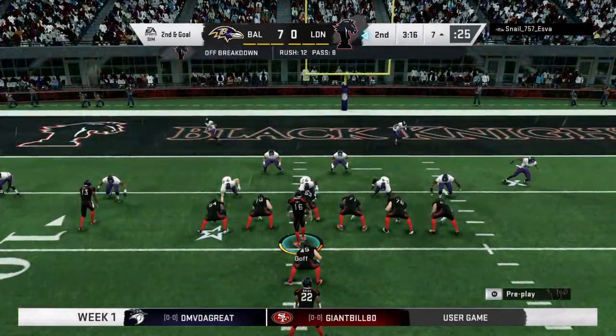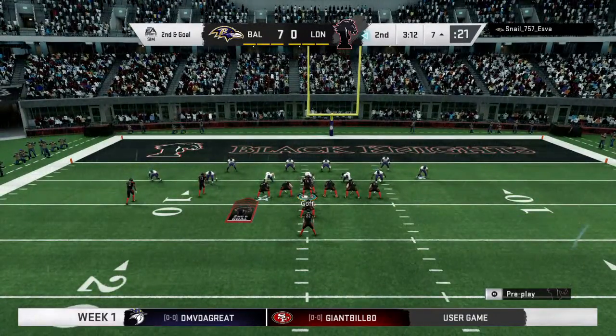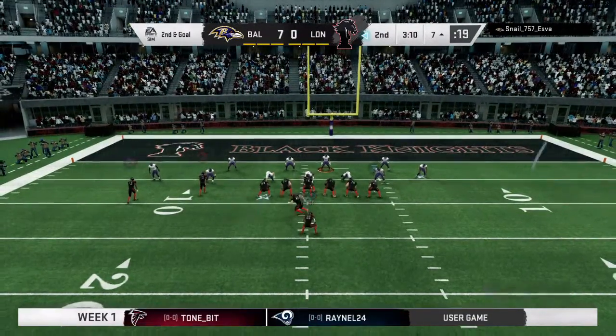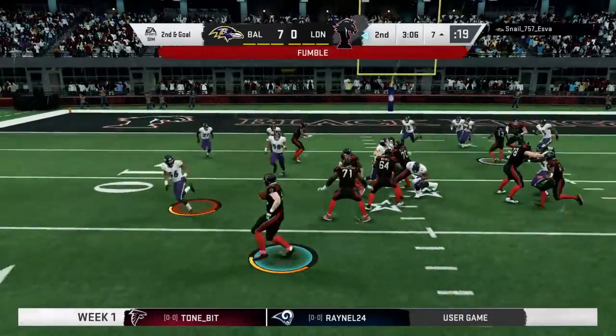Now from the 7, here's 2nd and goal. Right there. Check nickel. Here's Goff. Nowhere to go here. He lost the football.